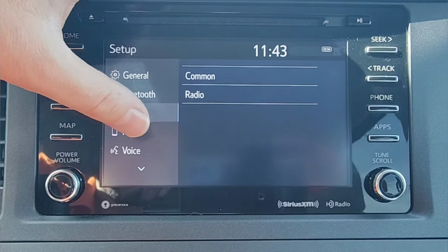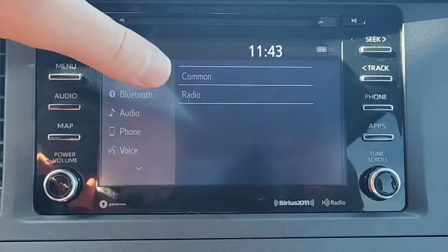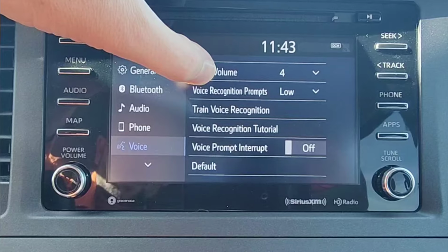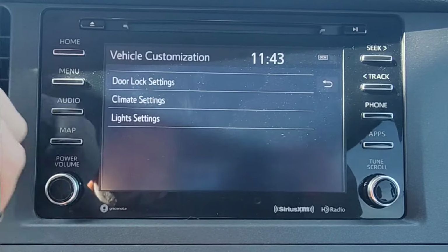And then we have our audio settings. There's, again, phone settings, but it wants us to connect the phone up. We have voice settings here. Voice volume. We can train the voice system. Just reset everything to default, of course. We have vehicle settings, vehicle customization. Let's have a quick look at that.